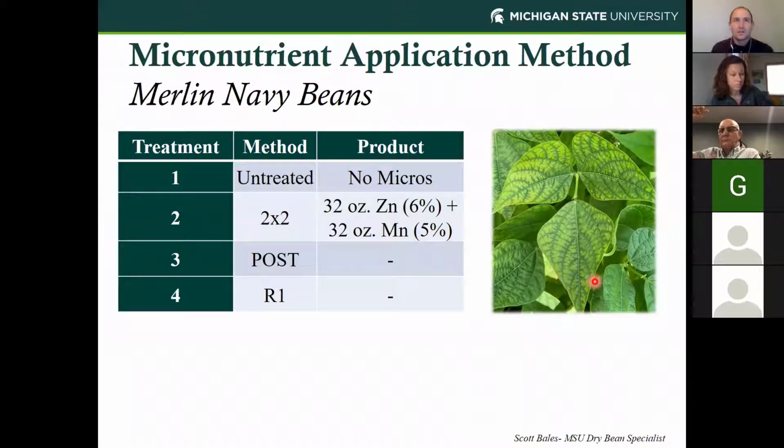So I'll change pace a little bit here. We're still going to be talking about navy beans, but we did do some fertility and fertilizer type work this year in relationship to specifically navy beans. For this trial, we utilized Merlin navy beans as our variety that we tested, and we looked at micronutrient application methods. All of these treatments, 1 through 4, were designed to look at different application methods of zinc and manganese.